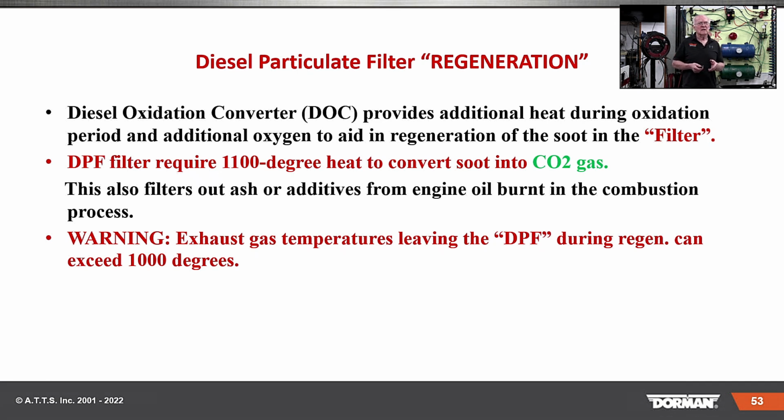So let's get into diesel particulate filter regeneration. The DOC provides additional heat during the oxidation period, and additional oxygen to aid in regeneration of soot in the filter. That filter portion now requires 1100 degrees heat to convert soot into CO2. Now, I'm not talking about the DOC. The DOC is helping the DPF.